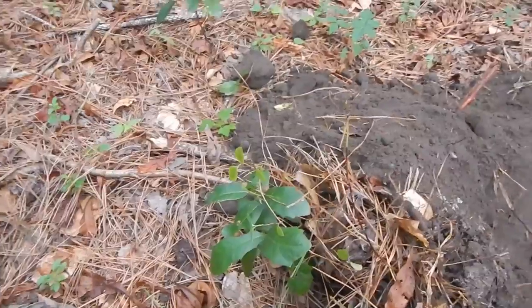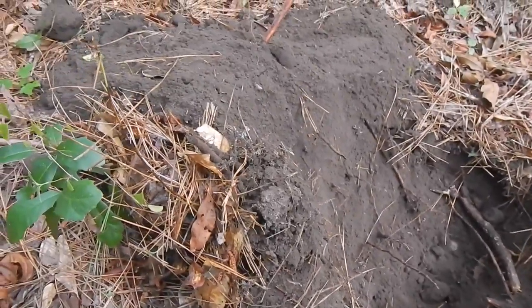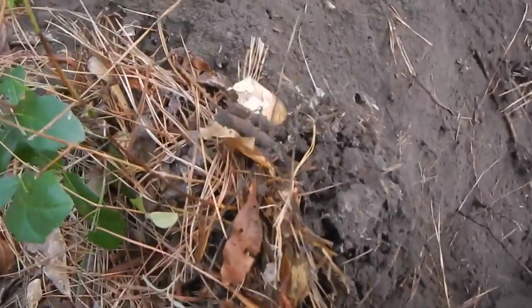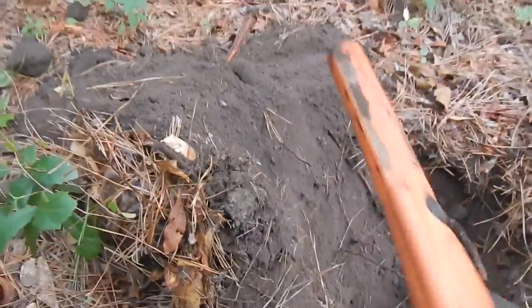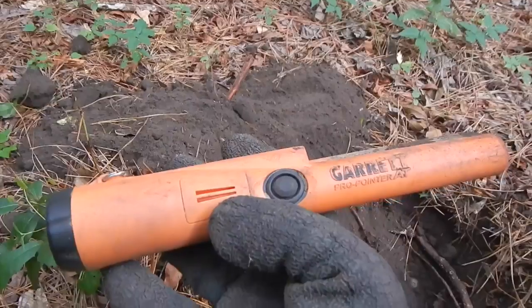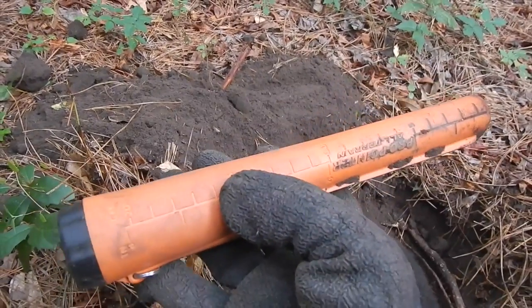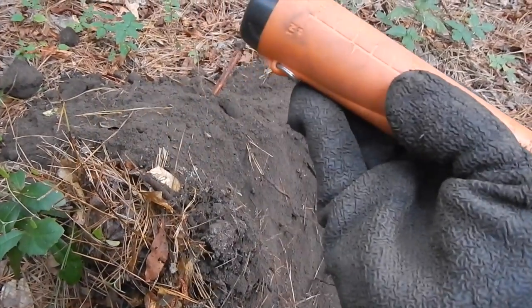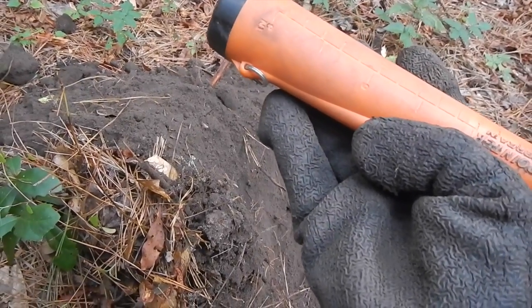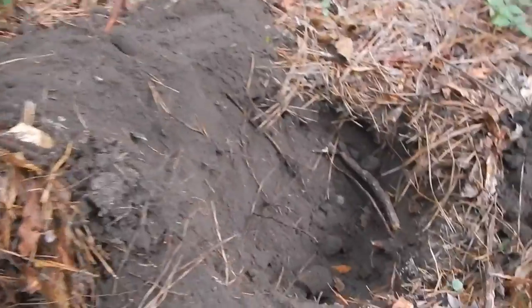Alright. This was like a 1042. And it was pretty deep too. I can see it in the hole when it looks silver, but I will show you in just a second. That was every bit of a pinpointer deep, and I'm using the Garrett Pro Pointer AT. And that is 6, 7, 8, 9 inches it looks like.